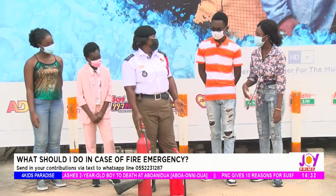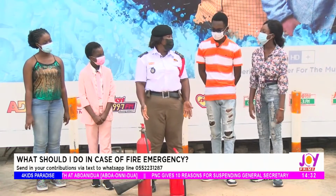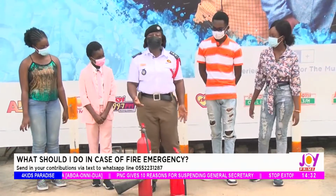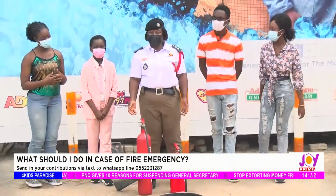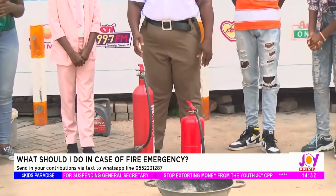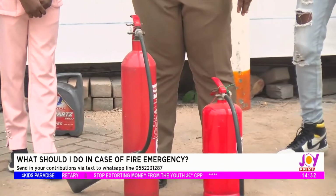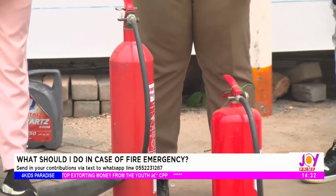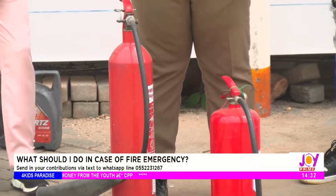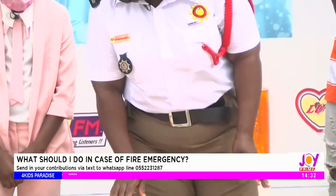Before you go on the demonstration, you should know what a fire extinguisher is. A fire extinguisher is a first aid fire equipment used to put out fire at the initial stage. When the fire has just started, very small, that is where a fire extinguisher comes in. When the fire becomes big, you can't use fire extinguishers anymore.